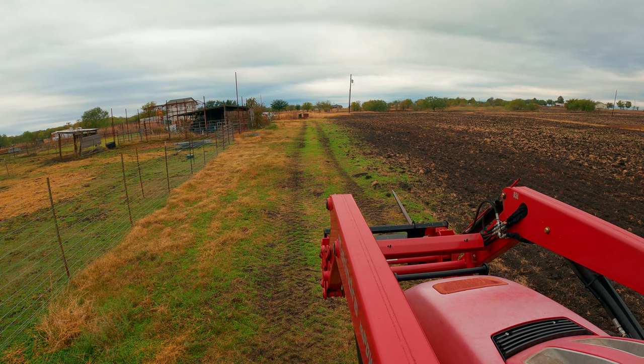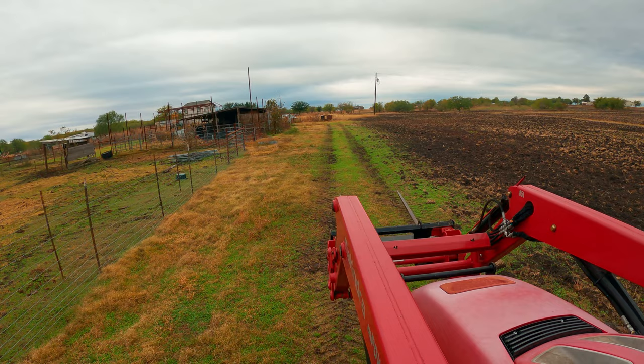Anyway, that's all we got to do to feed nowadays. We don't have to put out multiple bales at a time no more. That's good because we don't got no hay because of the drought this year. But this next year should be awesome.